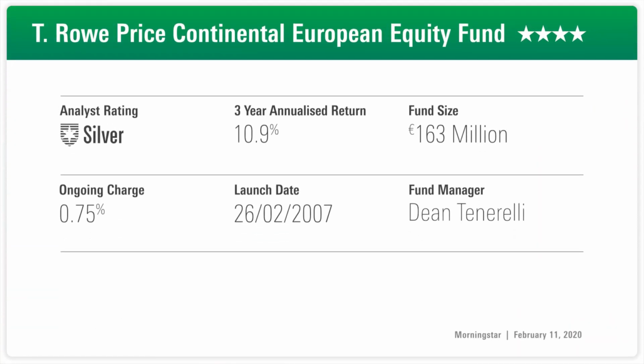So the second fund is T. Rowe Price Continental European Equity. Again, very experienced manager with around 30 years experience once more. Again, backed by a well-resourced research team. The manager's name is Dean Tellerelli, and what he's looking for in his companies is quality, and by that it means companies that can maintain superior profitability across the market cycle. But he's also got an eye on valuations as well.